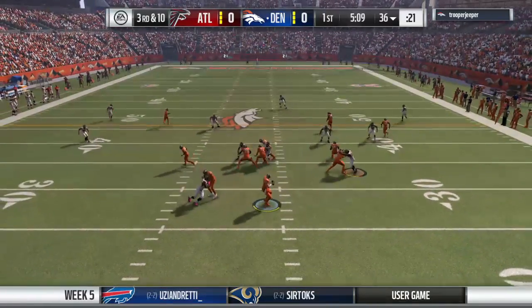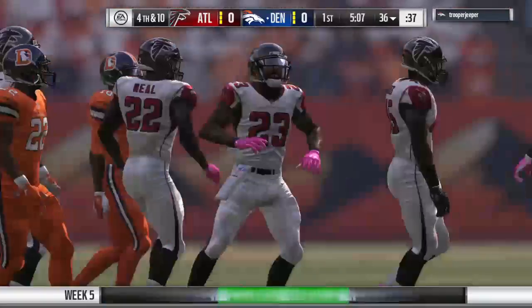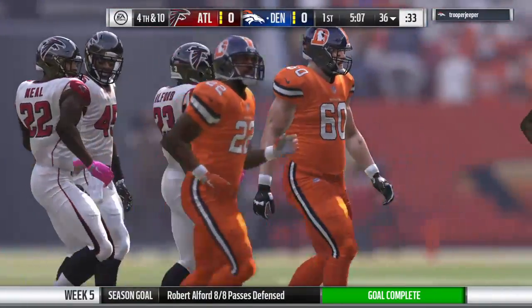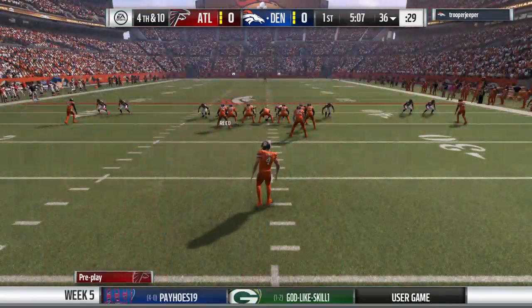On 3rd down, Lynch. And incomplete. The contact made the ball roam free and brings up 4th down. You know it's not an easy job to go out and catch passes when people are trying to tackle you and knock the ball away. But the bottom line is that's a pass he's got to have and a pass he should have caught.